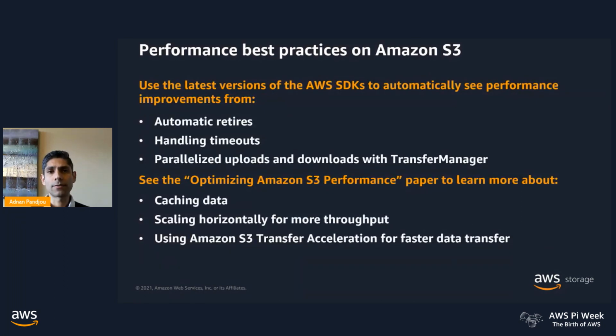Now let's talk about performance. A few things I want to mention here for performance best practices. First is use the latest version of the SDK, which is something you can do fairly simply depending on how your applications are set up. Upgrading to the newest SDK, you'll get things like automatic retries, handling timeouts, and then parallelize upload and download behavior. So for example, using multi-part upload, you can actually fan out large object uploads across more of S3, resulting in that happening much faster and speeding up the overall application usage.